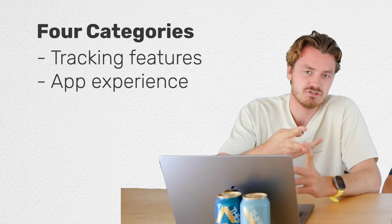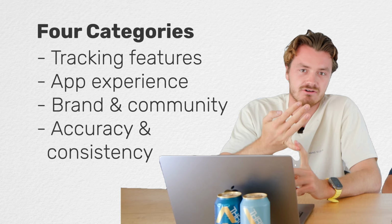So we will be reviewing these brands in four different areas: session tracking features, app experience and usability, brand and company and the community behind it, and accuracy and consistency. These four categories will have winners in each category, and by the end of the video, we'll have an overall winner.